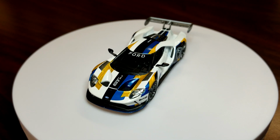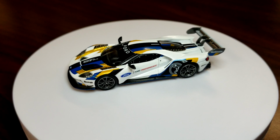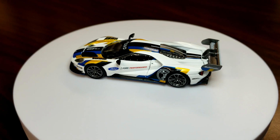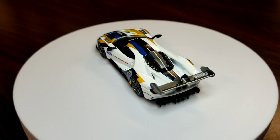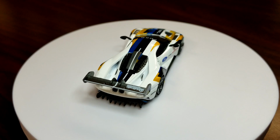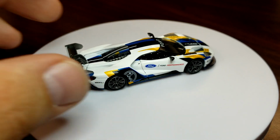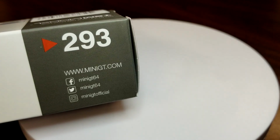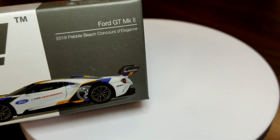So, as you'll see on this particular version here, if you look at the tail, essentially the rear of the car, you'll see there's a blue stripe that's a little bit off to the side. You'll see it right here, right on the back, that little blue stripe. So pay attention to that blue stripe because it's important. The reason I tell you that is because we're going to take a look at this one. This is number 293. This is the Pebble Beach Concours d'Elegance.